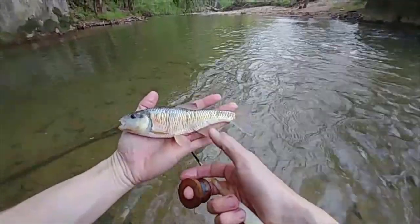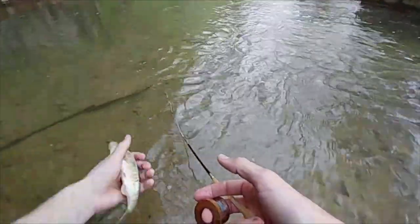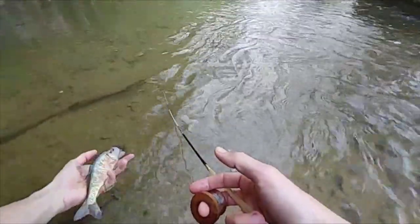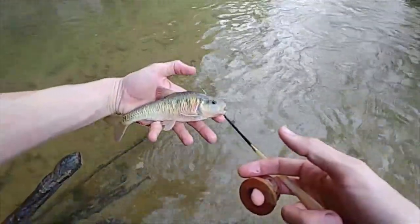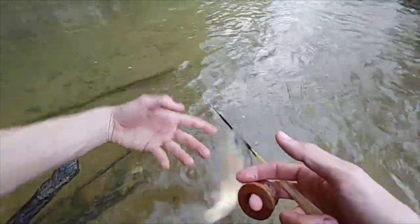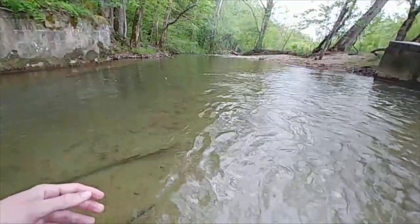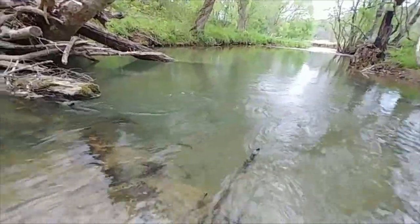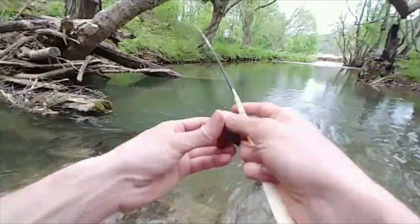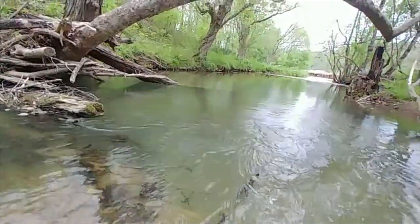You can tell they're spawning because of the red color on their fins. I think it is a different species. I don't think that's a striped shiner. I might be wrong. No, I'm pretty sure it's striped shiner. Yeah. I might be able to use it similar to that, maybe. I don't know.